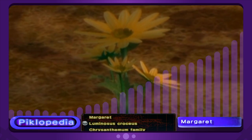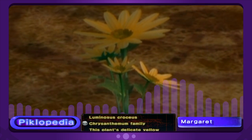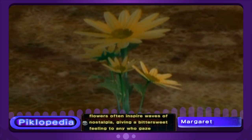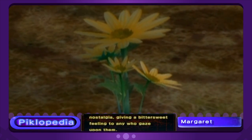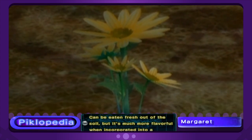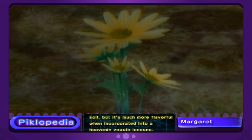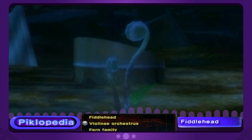Marguerite. Chrysanthemum family. This plant's delicate yellow flowers often inspire waves of nostalgia, giving a bittersweet feeling to anyone who gazes upon them. Can be eaten fresh out of the soil, but it's much more flavorful when incorporated into a heavenly veggie lasagna.